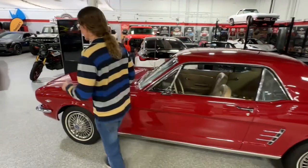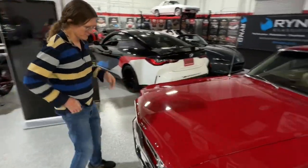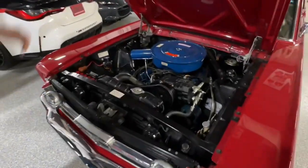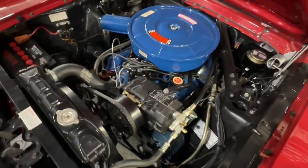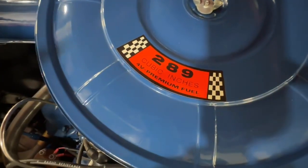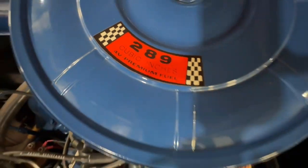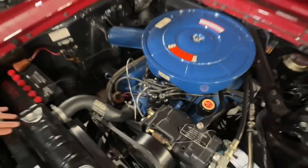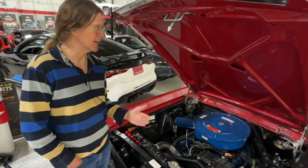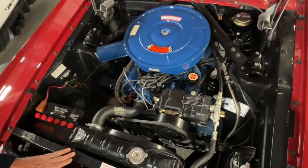Today, let me show you the engine of the Mustang. This is such an easy one. You find that latch down there, you go like that, and look at that. A 289. Now here's what I think happened, guys. See how it says 4-barrel premium fuel? I think this engine was rebuilt to hypo standards, even though it's not a hypo from the factory, because you couldn't get the hypo with air conditioning that year. So I think he gave it a little more horsepower when he did that engine rebuild.